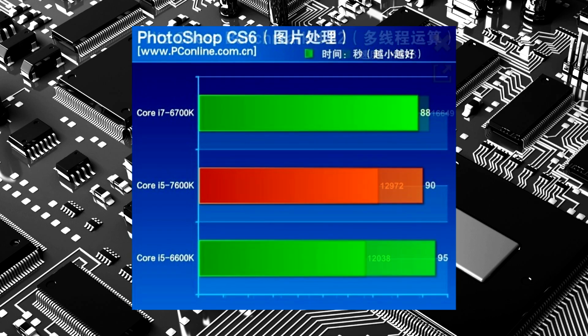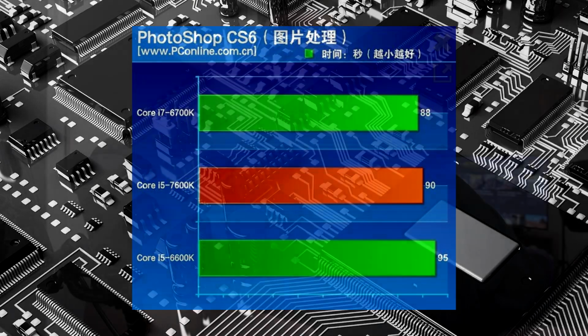And we've also got Photoshop CS6 in here, where the Skylake processor actually pulled ahead with 95 versus the 90. I'm assuming that's seconds for a render time. I have to assume that was a render time for images, probably a processing time or something like that. I don't know of a score that actually goes along with Photoshop for any sort of benchmark, but those are the numbers that we are seeing there.